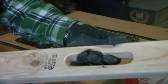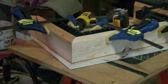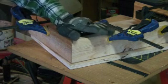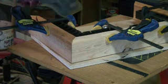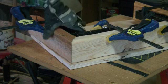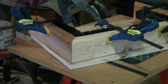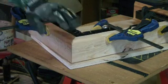Smooth. So now when I grab it, I got no sharp edges. So now we put it back together. What I'm doing is because I want it to be pretty square. I'm kind of anal about stuff. I got these little square blocks I got at Rockler. Clamping them in, keeping this nice and square.